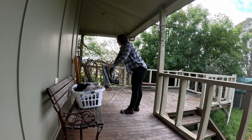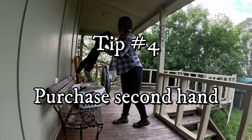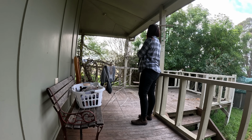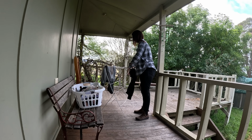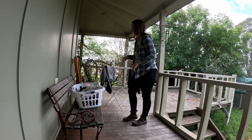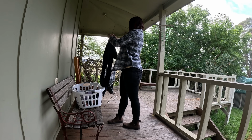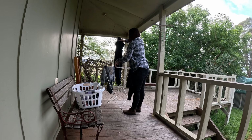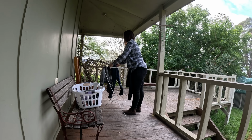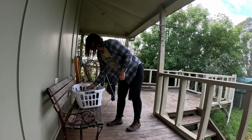The next thing that we do as a family is to purchase primarily secondhand. For many, many years, the vast majority of our appliances, our furniture, our cars have always been secondhand. Clothes, of course, if you are able to shop on eBay, those kinds of things. We've always saved so much money purchasing secondhand.